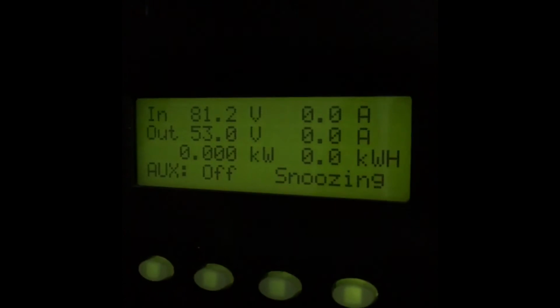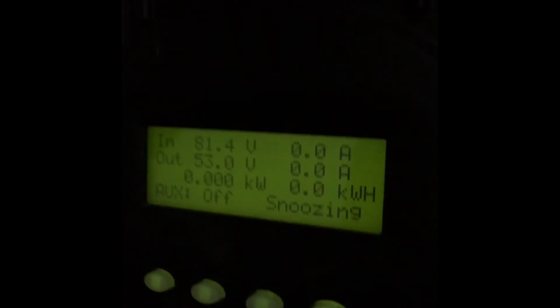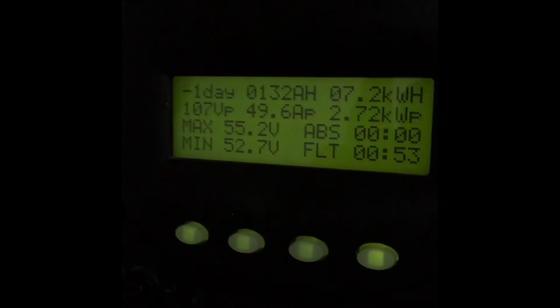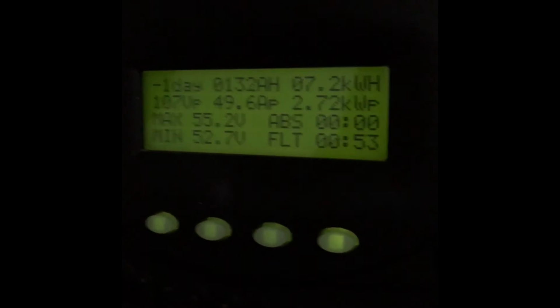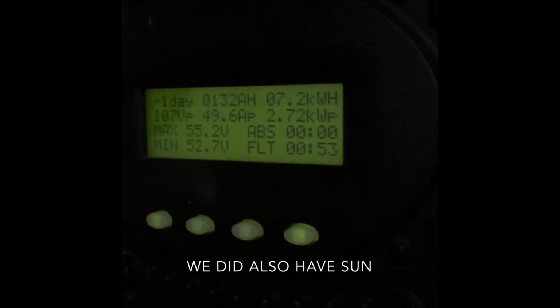So to start with, we're currently at 53 volt on the battery, and today nothing so far. And if I go back one day, yesterday, I reached what I call fully charged at 55.2, and absorption time on lithium is 0, and I managed to reach float time. It was cloudy, raining, cold, and I did washing and dishwasher and everything else as a normal household would do.